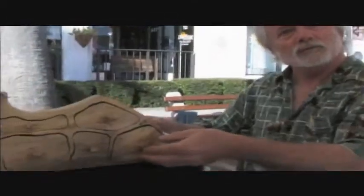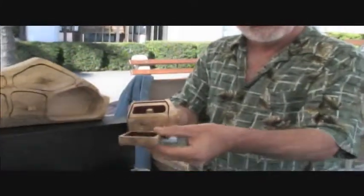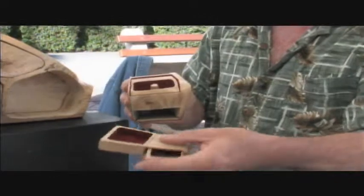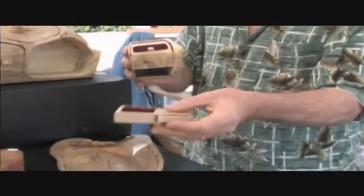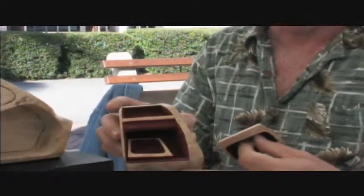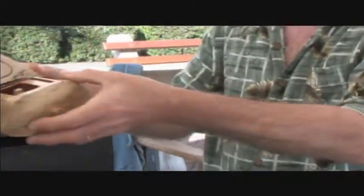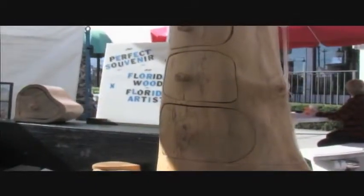I can show you. This is made from camphor. It's made from the branch of a tree. I put a secret drawer in it, some like this. I put more than one secret drawer in. Take the tray out, and there's another hidden drawer down inside. I make it all from that one piece of wood. That's very cool. I use the camphor because it reduces tarnishing, so it makes a perfect wood for a jewelry box.